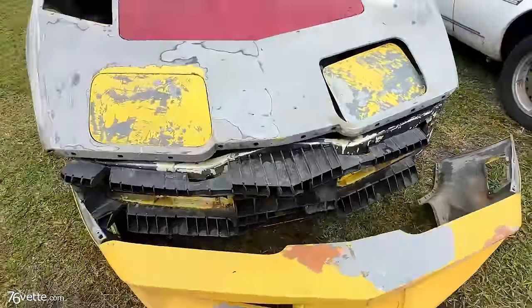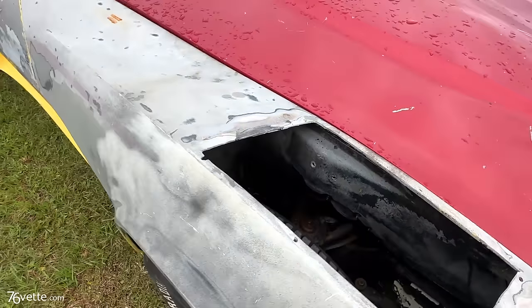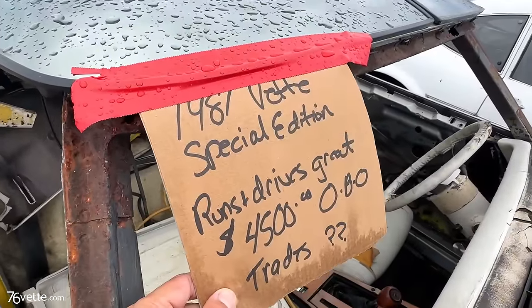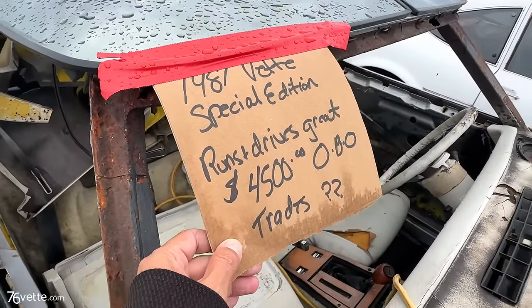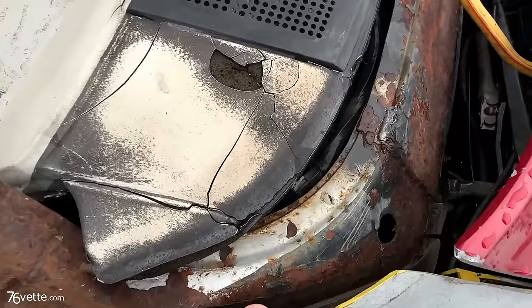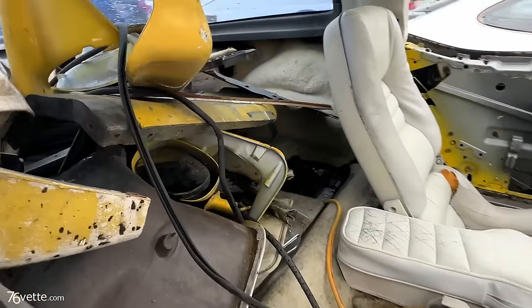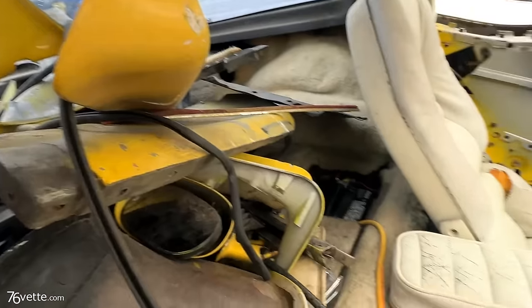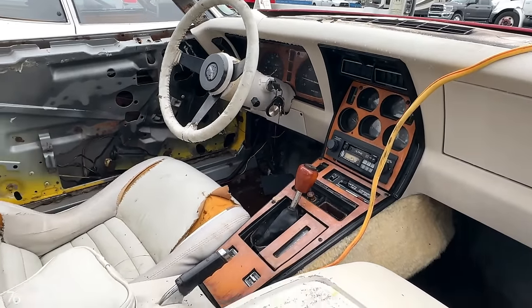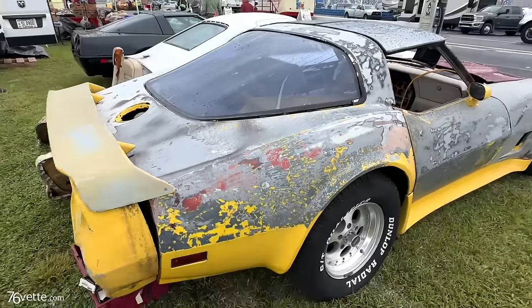I guess the front bumper fell off. It's got special ventilation ducts here. Oh yeah. Oh my goodness. Needs a little TLC and about $100,000 worth of parts and work.